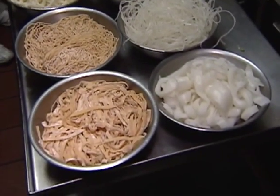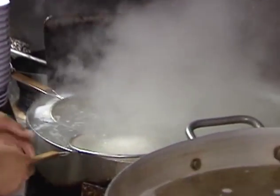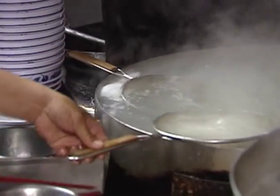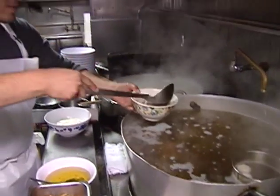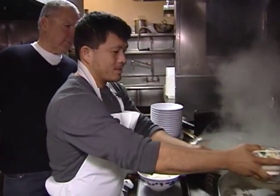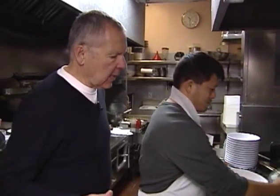Let's make some noodles. So now we're gonna make the noodles. Let's make it happen, man. So now we got the noodles in the water being heated up. He's stirring it around with that downtown Broadway stir stick. And now that delicious broth is coming out with the fish balls, and it's separate. And now he's gonna put them in there and strain them out. I can smell it right here. It's almost ready to eat.